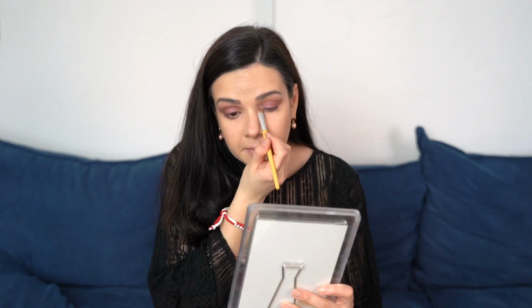Now I will spray the flat brush to add a little bit of the lightest pink color in my inner corner. Wow, this is really pigmented. And blend again. Wow, these eyeshadows are so pinky, rosy and beautiful and surprisingly pigmented, so I'm super happy.